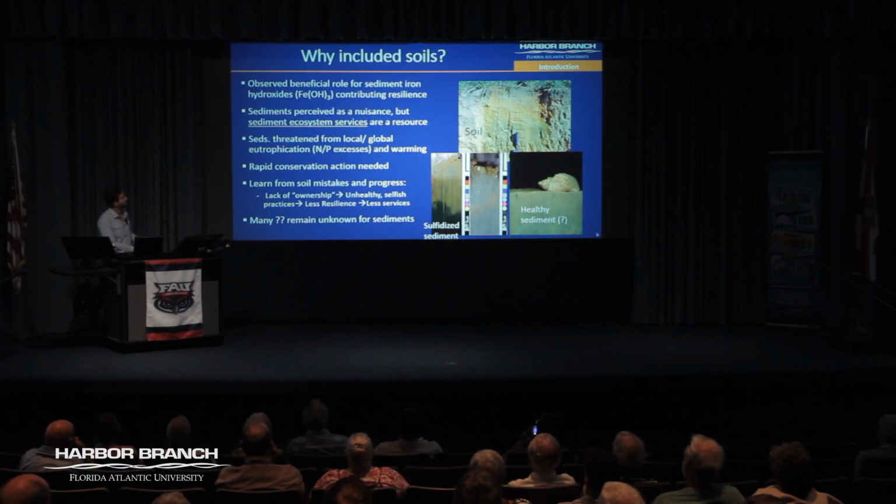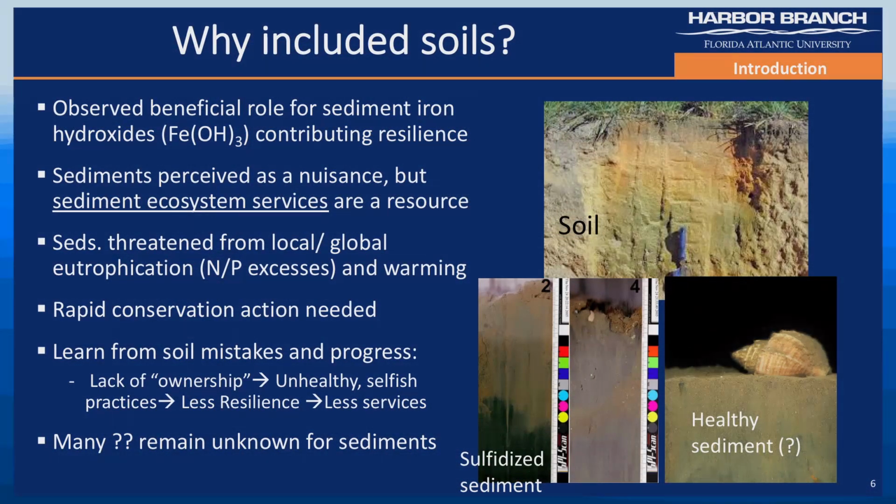So I'm going to talk about soils, though, obviously, and why. There's a little backstory. I would go out and make all these measurements in marine sediments, and I would see that specifically iron hydroxides in sediments would contribute an element of resilience. It would make these sediments more healthy. It would protect the ecosystem services that these sediments provide. So sediments could essentially be considered a resource. These resources are being threatened from local and global eutrophication, which I'll talk about, and climate change. So rapid conservation is needed.